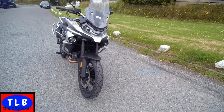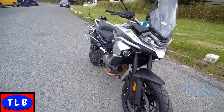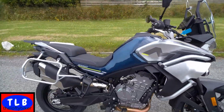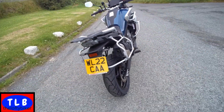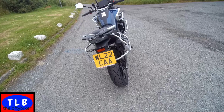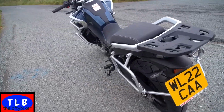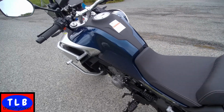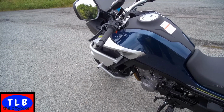It's quite good looking from the front. Adjustable screen, built-in fog lights, all standard. Just coming round. Cannon type. Look at that cannon on the back. That's what you call a rocket launcher, isn't it? Yeah, not bad. It's got some sort of guards around the fairing. Let's have a look at this.